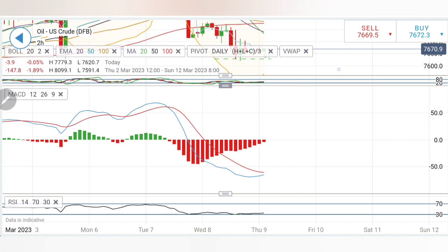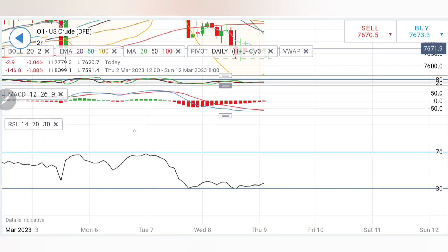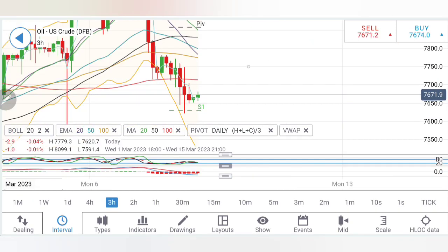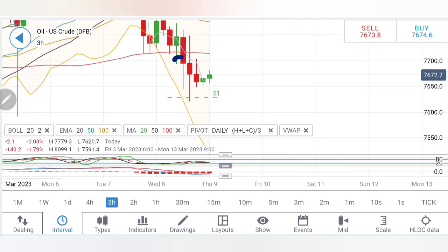Stochastic is seen rising. The MACD is trying to converge, crossover for a buy entry. RSI is at the bottom and trying to reverse a bit. Now look at the 3-hour charts. This is a reversal indication for me as far as my knowledge is concerned. Probably it is trying to reverse here. Now look at these three candles, diminishing body size, a reversal indication, and then probably it is trying to rise more.